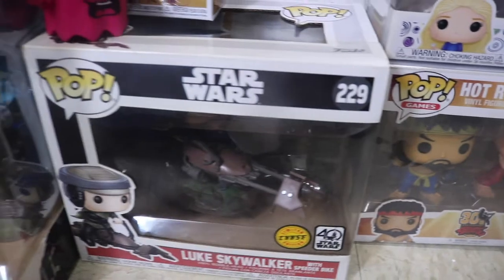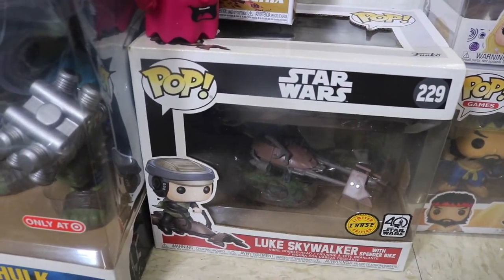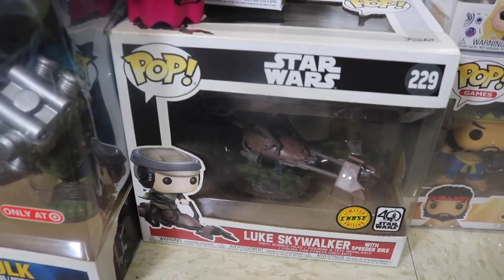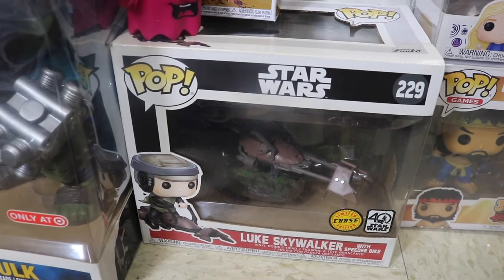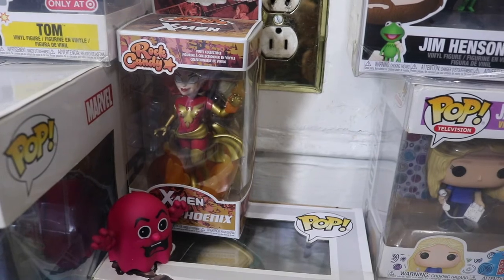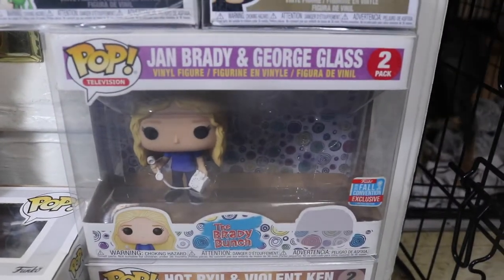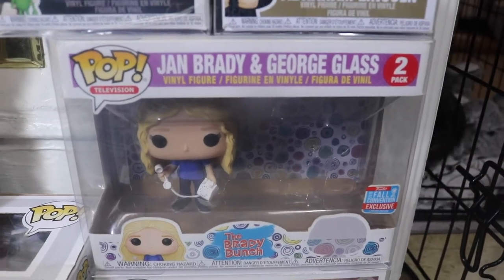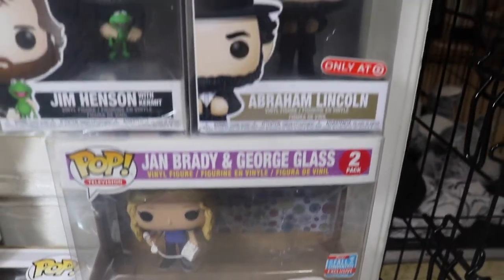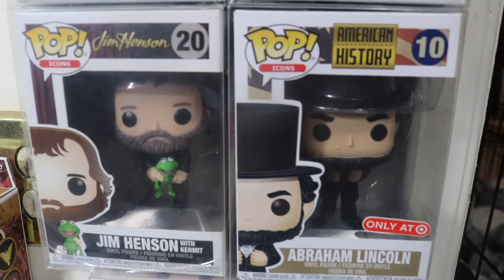Next, we have the Star Wars Luke Skywalker Chase. I found this chase at Toys R Us before they closed. Definitely always good to find a chase in the wild. Not really a pop, but we got the X-Men Dark Phoenix Rock Candy. Then we're moving right along. We got the Jan Brady and George Glass Fall Convention 2-pack. Abe Lincoln, American History, only at Target.